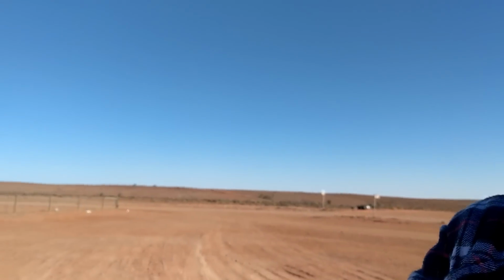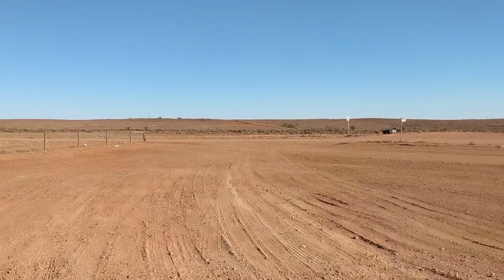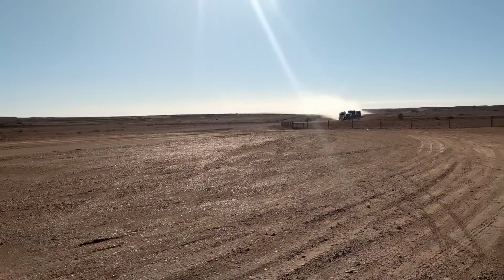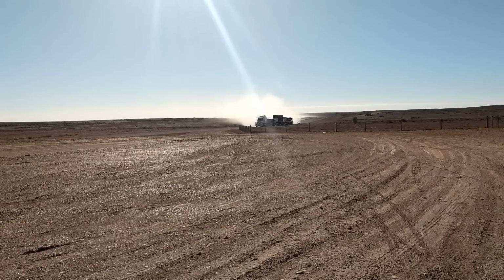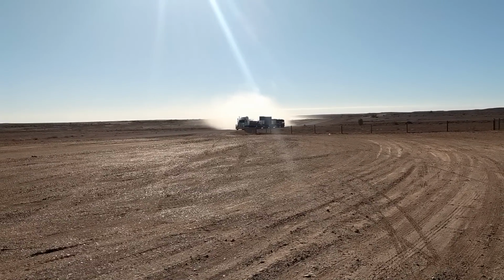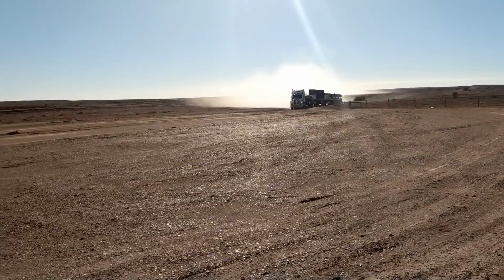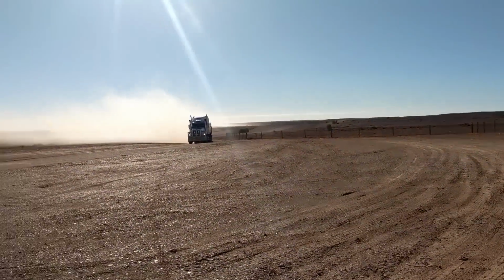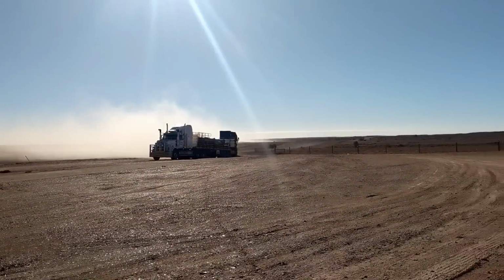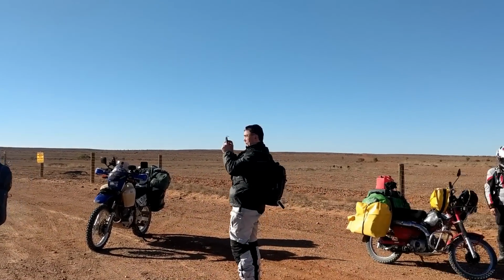Okay, so we're just on the Strzelecki track. Not a lot out here. Just having a bit of a rest stop. Perfect timing as well. We've got a road train coming. I think it's a good job we're out of its way. Massive. We're all like tourists, look at us. Filming.